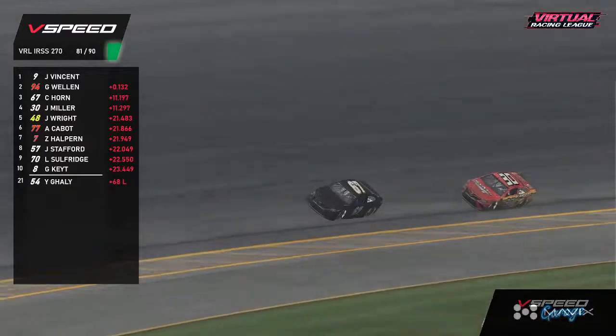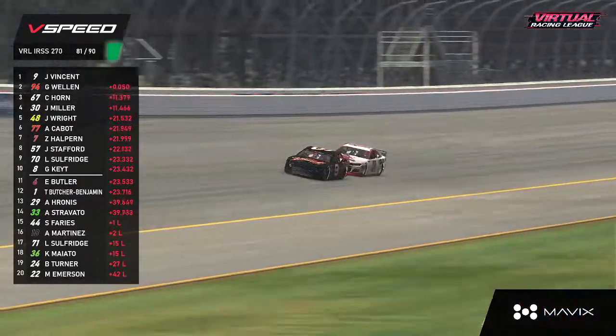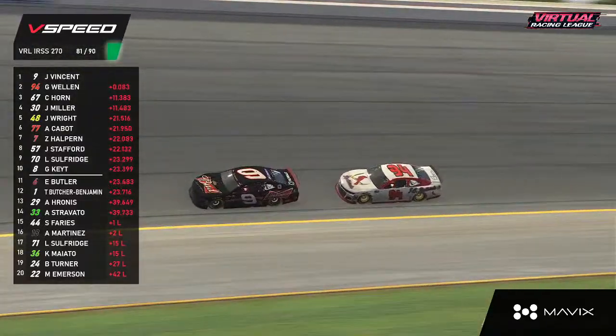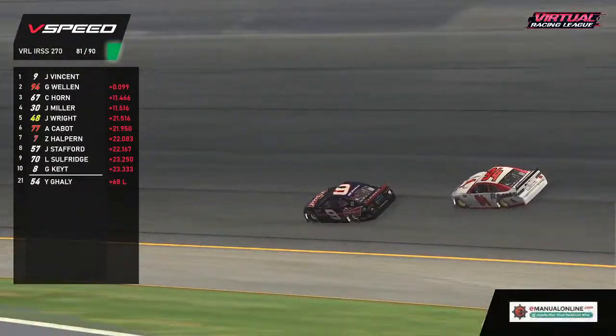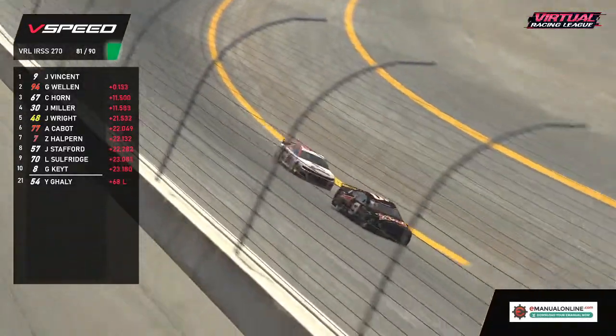These top 2 now have a massive advantage. It's 11 seconds. They can back it off a little bit if they need to. If they need to save gas, they can leapfrog one another. They can do a lot of things to make it to the end if they think they're going to be a lap or 2 short.